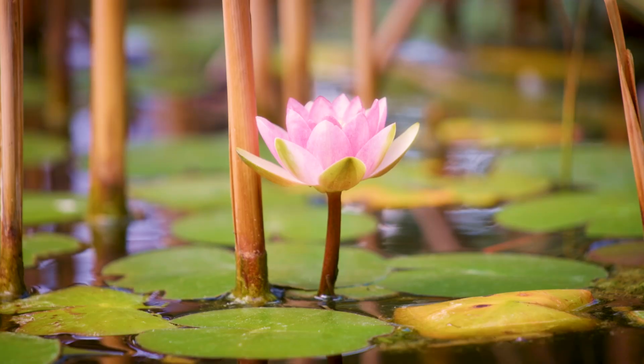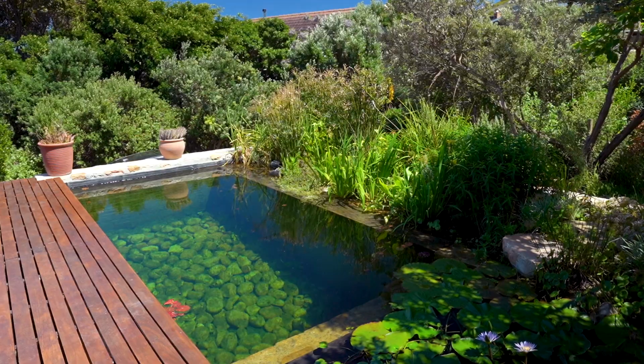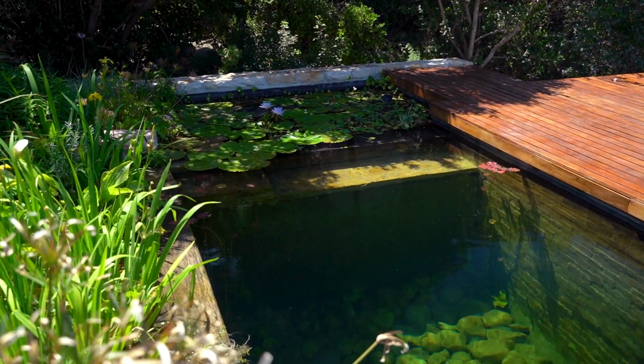And that's really quite a subjective thing, depending on whether people are squeamish and they don't want to see any plants or little tadpoles where they're swimming. So the design is always very flexible. But with this one, there's an L-shaped wetland running around the pool.